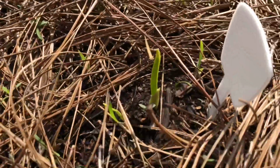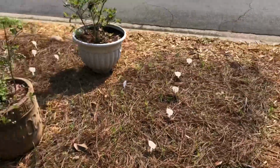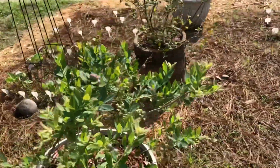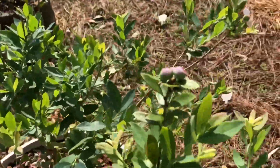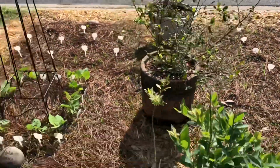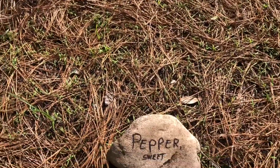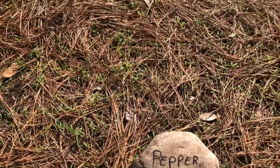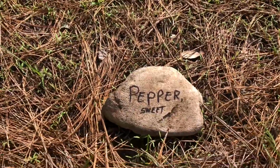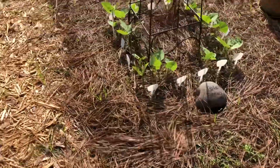And then here, the garlic is starting to grow as well. And over here, more blueberry plants loaded with blueberries. And right here, the peppers. I'm seeing a lot of weeds pop up in here, which is just going to be something I'm going to have to fight. The sweet peppers, nothing is coming up there yet, but look at these pole beans.